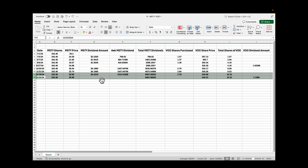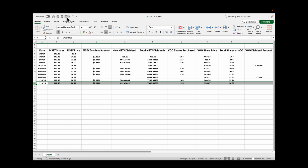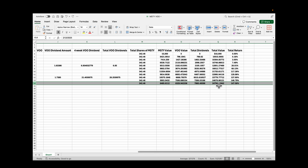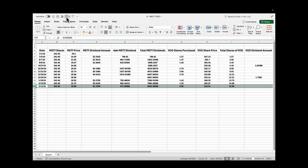So 137.80% return on the $10,000 investment so far. January, February had similar returns at $2.27. Able to purchase more shares of VOO because the price kept going up with that. So we're able to get 1.43 and 1.25. So we have a total of almost 15 shares of VOO just from the dividends that was given to you through MSTY. Overall, we had 147% return through reinvesting your MSTY dividends.